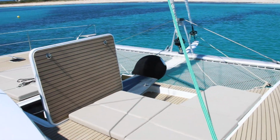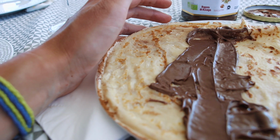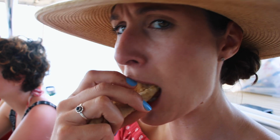So as if this lunch wasn't enough already, we're having crepes for dessert. You can have some. French, I think. My favorite is chocolate and pineapple. This is amazing.